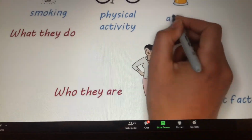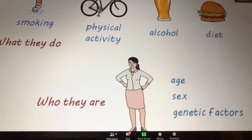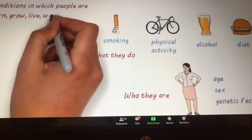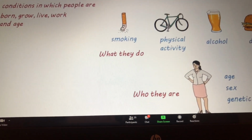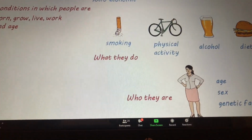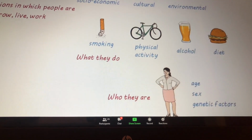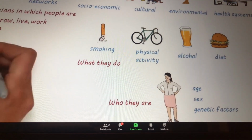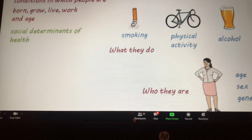Physical activity, alcohol use, and diet. Health is also largely influenced by the conditions in which people are born, grow, live, work, and age. These include their social and community networks, the socioeconomic, cultural, and environmental conditions that people live in, and also health systems. These are collectively called the social determinants of health.